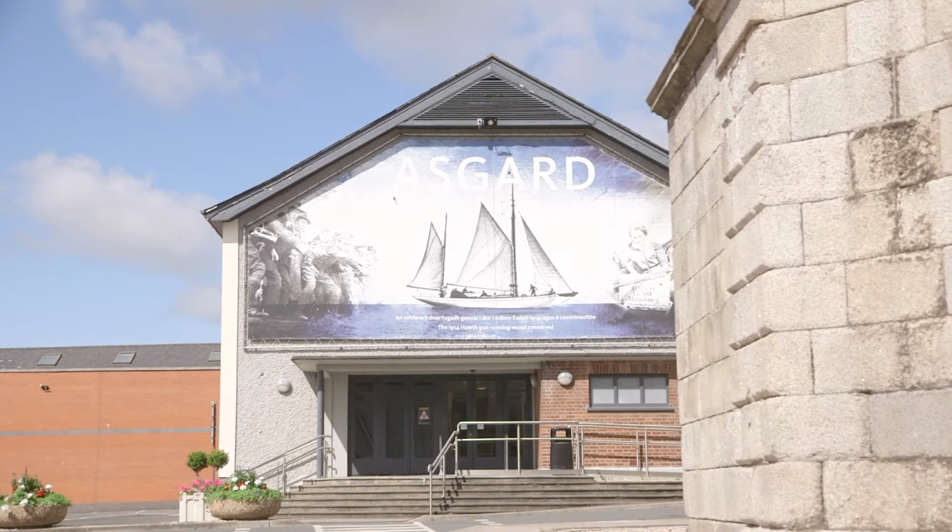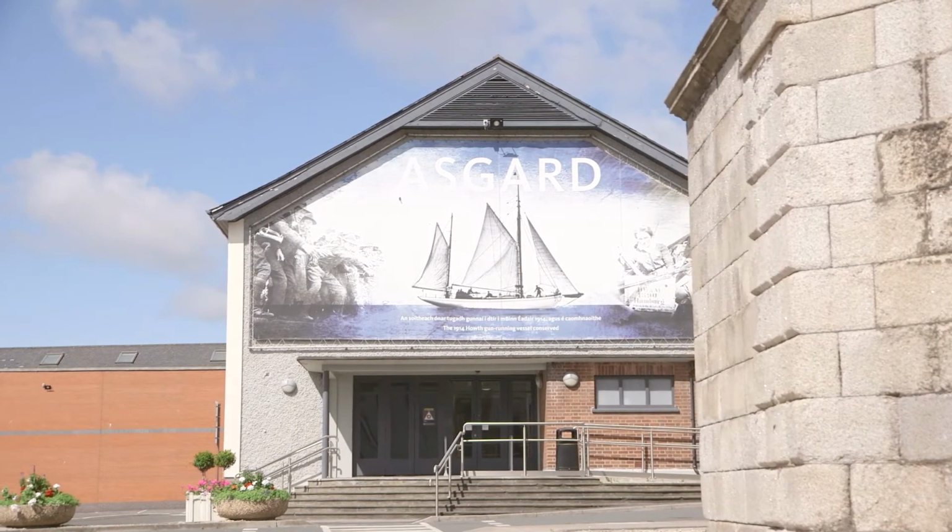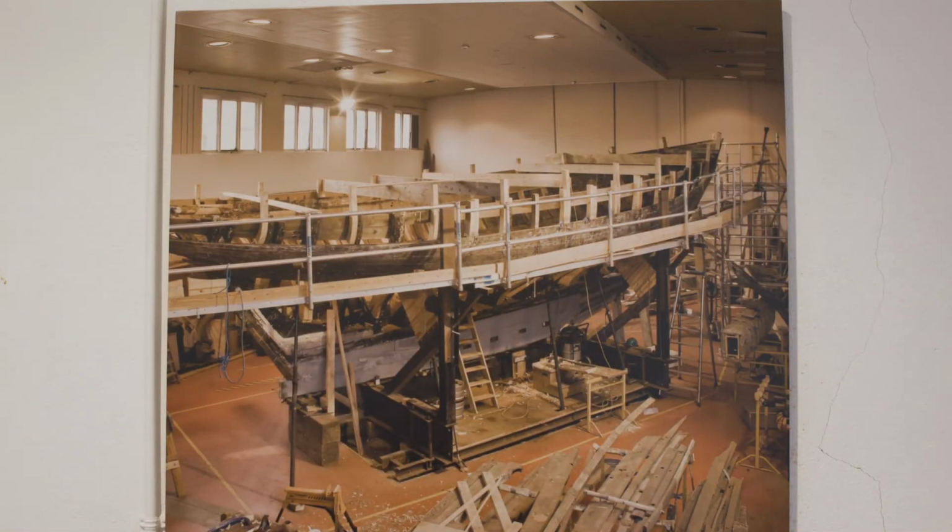Before the Rising, there were many attempts to smuggle arms into the country, and this boat, the Asgard, was used to smuggle 900 Mauser rifles and 29,000 rounds of ammunition into Dublin at Howth in 1914. Whilst the Mauser may not have been the most advanced weapon of its time, it did prove very effective when used by the rebels in the Mount Street Bridge area.